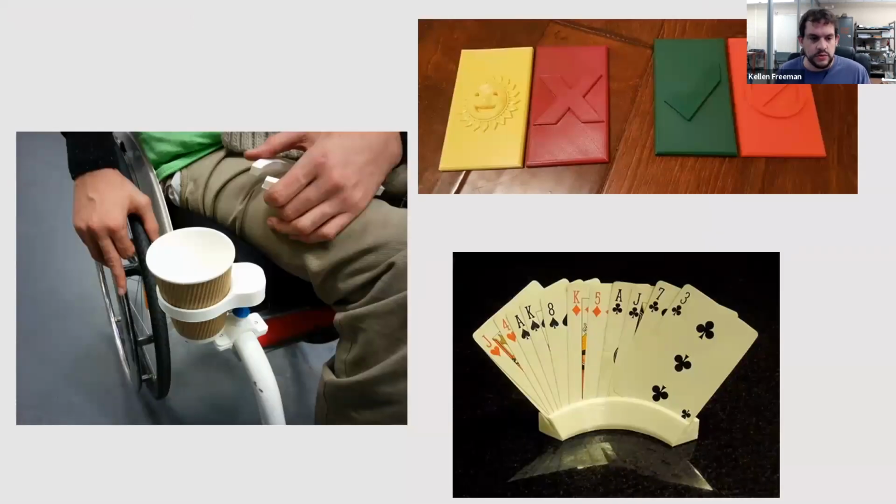Couple blitzing through a few more of these. The one on the left is a cup holder for a wheelchair. It's a pretty simple one, a couple of little clamps screwed on to an arm that has a slot for a cup. I've seen some of these that are even as advanced as having gyroscopic capabilities in them. So if you attach them to like a walker and you're moving along, it will wiggle your cup along to keep it from spilling. I don't know how well it works. I haven't tried it, but it looked promising.